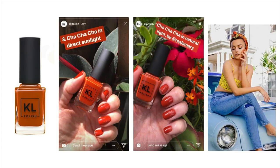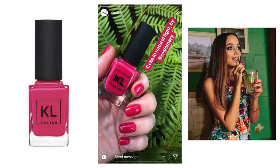There's also a burnt orange, which once again, a lot of people say is very fall. This is called Cha Cha Cha. I love the imagery. It looks really cool, and I like this color. But once again, I'm not seeing the summer just yet. But the more recent ones we've seen, I'm starting to see it a little bit more. We saw a bright, okay, they call it a deep hot pink. And this is Celia.